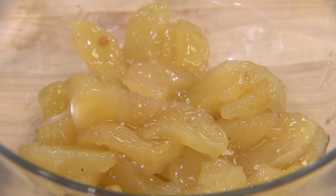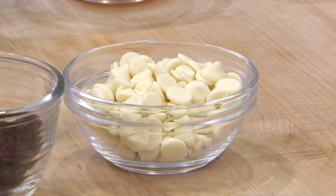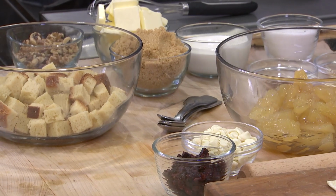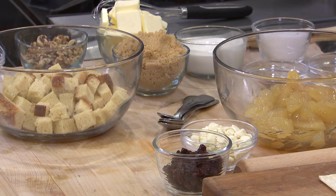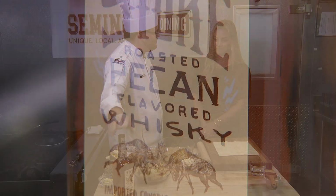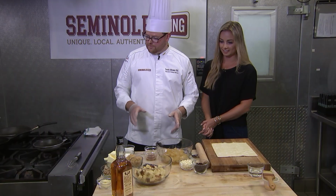Some of the other components that are gonna go into this today are spiced apples, white chocolate, craisins, an almond and vanilla pound cake, a little bit of brown sugar, some heavy cream, some toasted walnuts, my favorite, a pecan bourbon for the sauce. Which really brings it together. So there's a few different components to this.